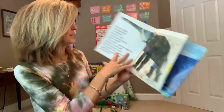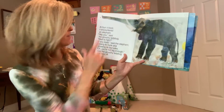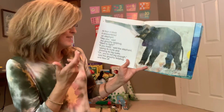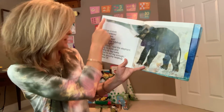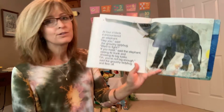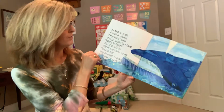All these animals are getting bigger and bigger. Look at that. At 4 o'clock, it encountered an elephant. Hey, you, said the grouchy ladybug, want to fight? If you insist, said the elephant, raising its trunk and showing its sharp tusks. Oh, you're not big enough, said the grouchy ladybug, and flew off.